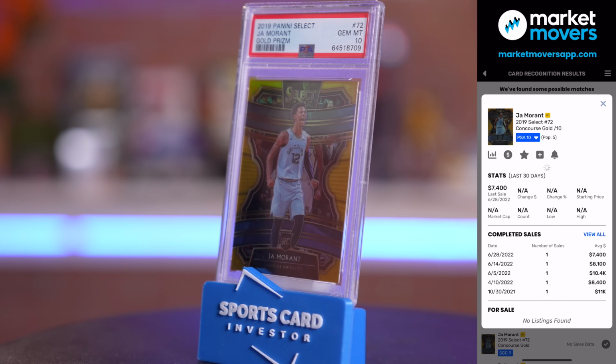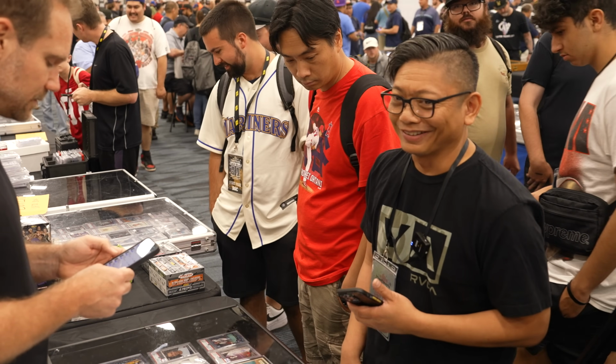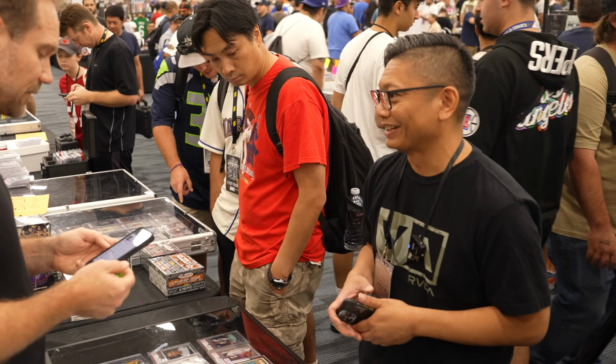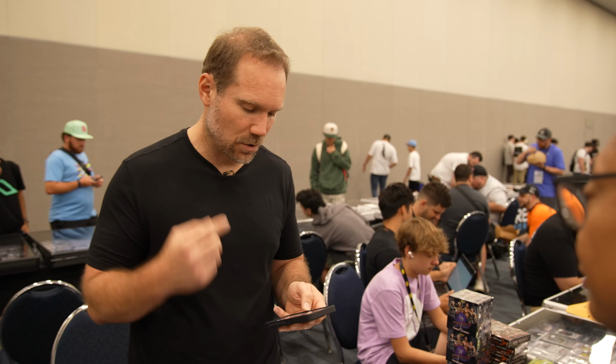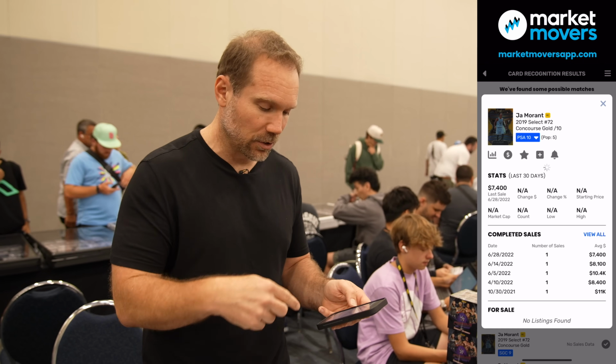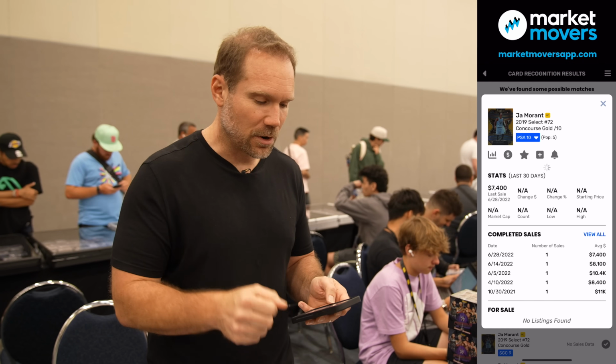Have you seen anything on that card in the last? It's been a while, and with everything going on, but it just has a lot of potential, so that's why. It does have a lot of potential. So 2 of them sold in June of 22. So a little over a year ago for $7,400 and $8,100.